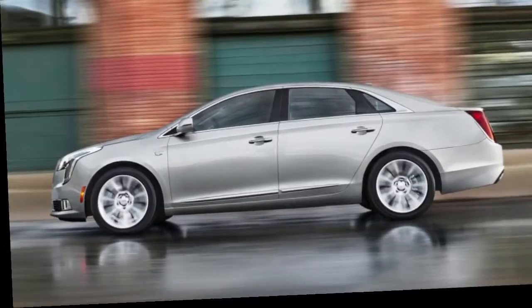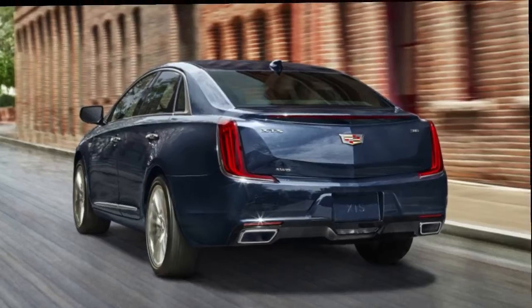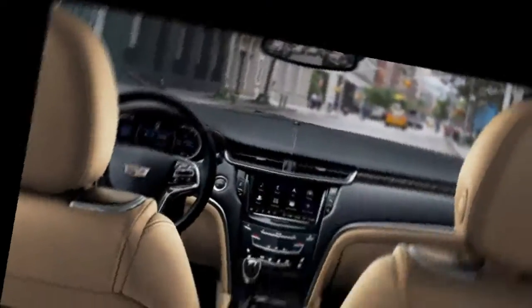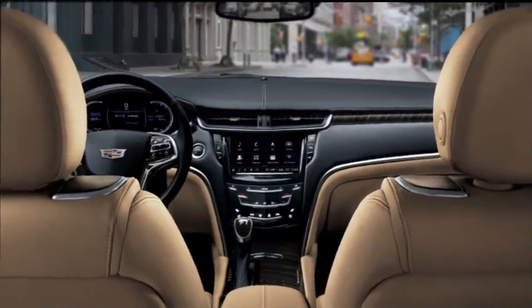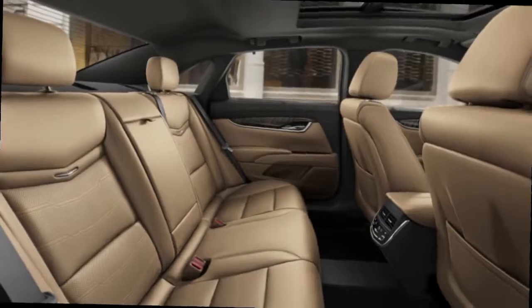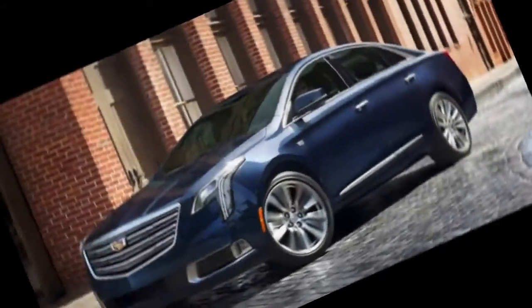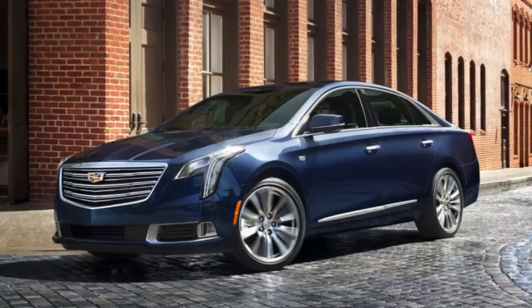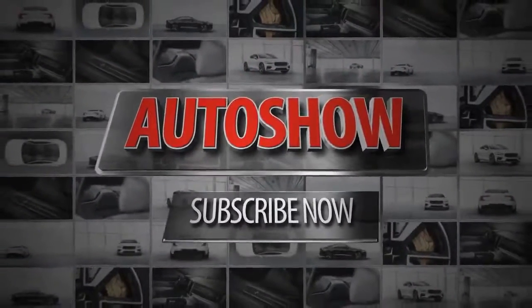There's not really anything new mechanically with the 2018 XTS. The only major change seems to be a new tire design that is quieter and provides a smoother ride. Otherwise, the XTS will remain available with either the standard 3.6-liter V6 making 304 horsepower, or the optional 410 horsepower twin-turbocharged 3.6-liter V6 in the V-Sport model. The standard engine comes with either front-wheel drive or all-wheel drive, and the V-Sport is only available with all-wheel drive. Pricing has yet to be released for the 2018 model year.